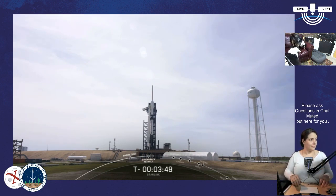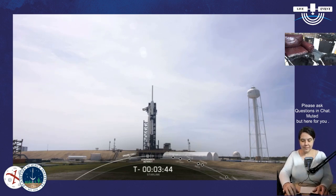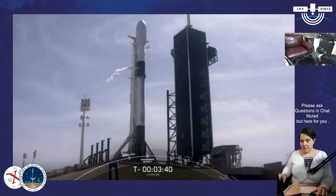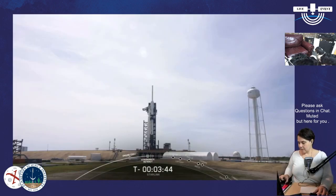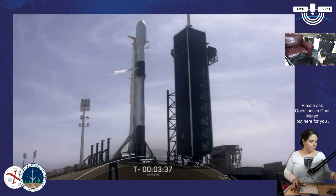The first stage should finish prop loading at T-minus 3 minutes, and the second stage at T-minus 2 minutes. And as I mentioned earlier, liquid oxygen is going to continue to top off up until just before liftoff.